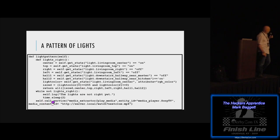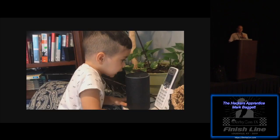While the lights are not right, I just log that the lights are not right yet. I sleep 2 seconds, and I continuously wait in this loop until they get all of the switches correct. Once it's correct, it moves on and comes down here to call a service that says, all right, I want you to call the Play Media service and play this MP4 video on my Sony television, which gives them the next clue. So challenges like this are integrated throughout the game.